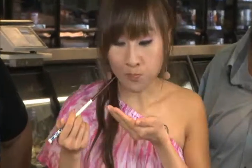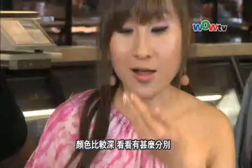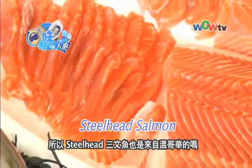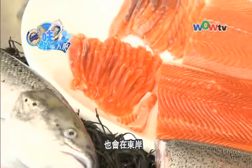你覺得點樣嘅味道？新鮮好爽口，好滑嘅啲肉。我試下呢隻，顏色深少少，有咩分別？呢個 steelhead salmon 睇下有咩分別咯。So steelhead salmon also from Vancouver? Yes. They're growing them out there, but they grow in the Northwest Territories, they grow in the East Coast.